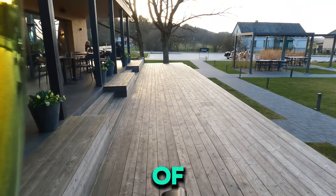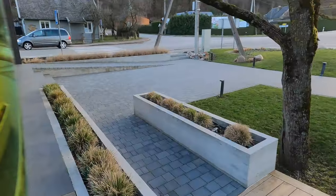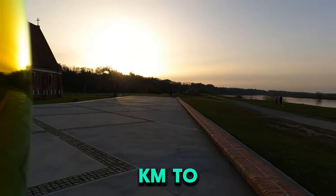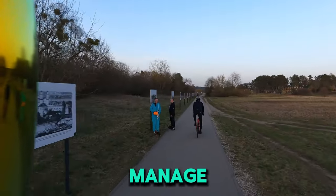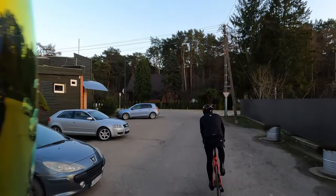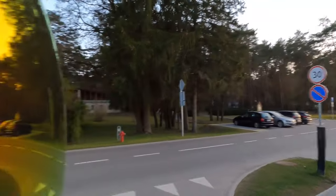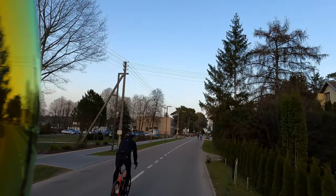Another 45 minutes of charging. Battery is at about 50%. And we still need slightly more than 50% to reach 200. So it's really on the limit. We have to manage our speed, because I don't want to be walking those 5 or 10 kilometers on foot. I want to reach home on my scooter.